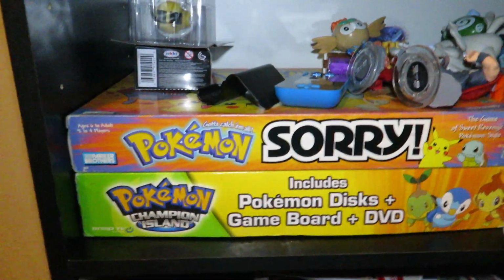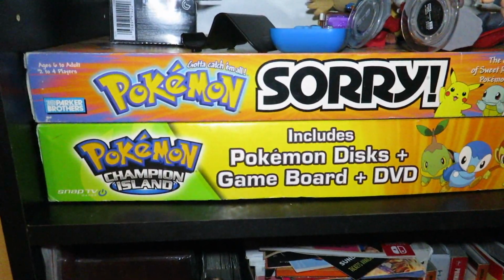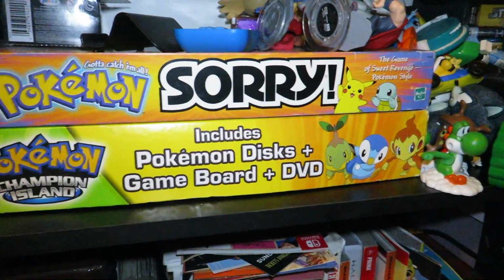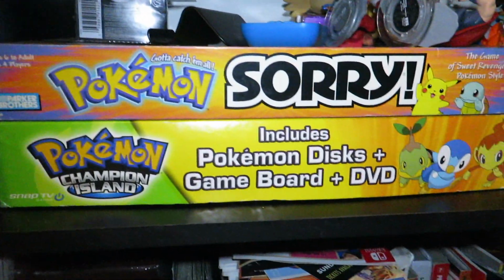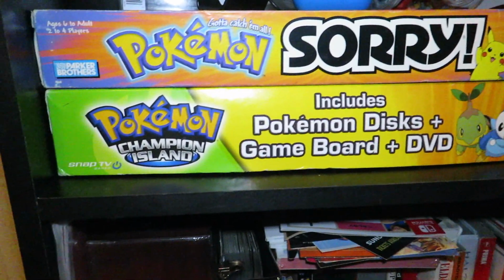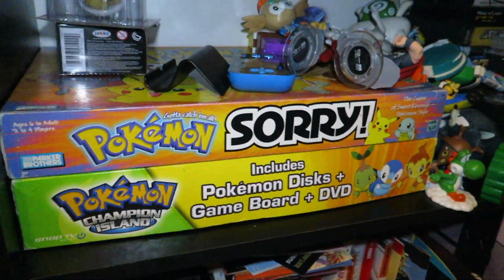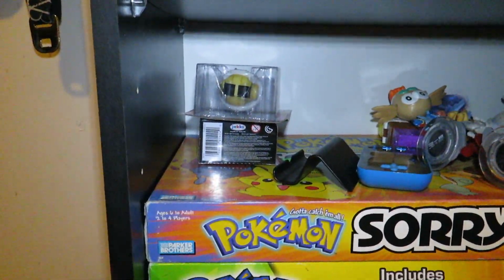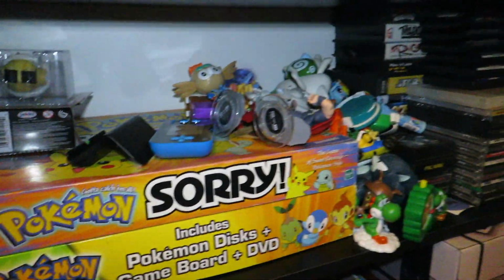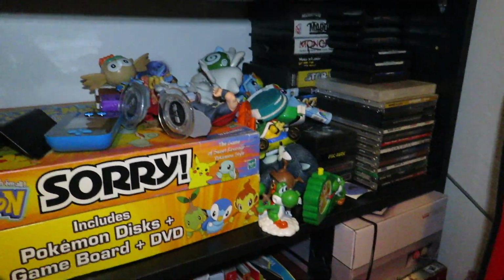And then we've got the only 2 board games that I actually own: Pokemon Sorry, which is missing 1 piece, and Pokemon Champion Island, which I don't think I ever got to see the inside of because it was resealed. But I'm pretty sure everything's in there. It's pretty heavy, and even if it's not, I'm never gonna play this. It's one of those board games that you have to follow the DVD-based instructions. And then those 2 little guys are World of Nintendo figures that I plan on opening in a future video, where I just have a bunch of World of Nintendo figures to open and show you guys. So this is the miscellaneous shelf that will eventually be updated into something else, maybe when all of this stuff moves out, who knows.